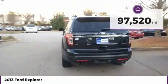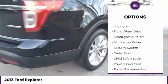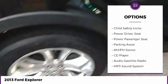Here are some of this vehicle's great options: heated side mirrors, traction control, remote keyless entry, fog lights, FWD, headlights auto off, mirror memory, security system, cruise control, child safety locks.